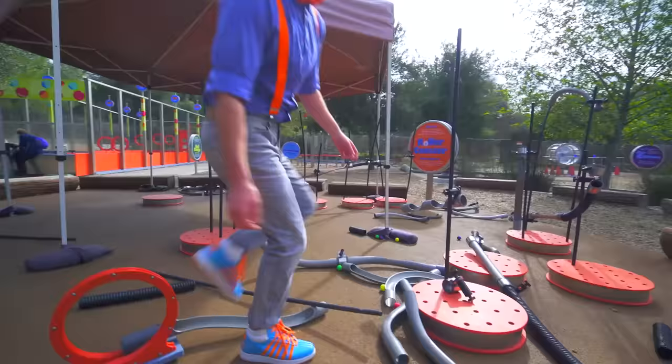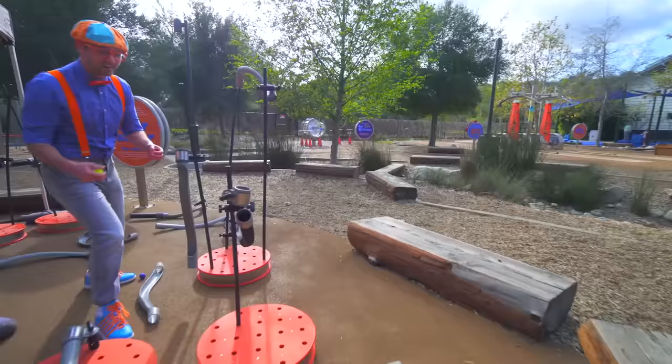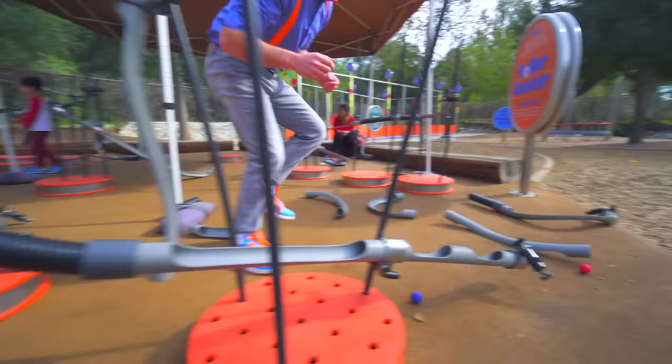Looks like you put these colorful balls in the tubes. And then they go down a track, okay? Oh, look over here. Okay, here we go. I'll do it again, ready? Oh, here we go, ready? That was awesome. There's a big one over here, come on.